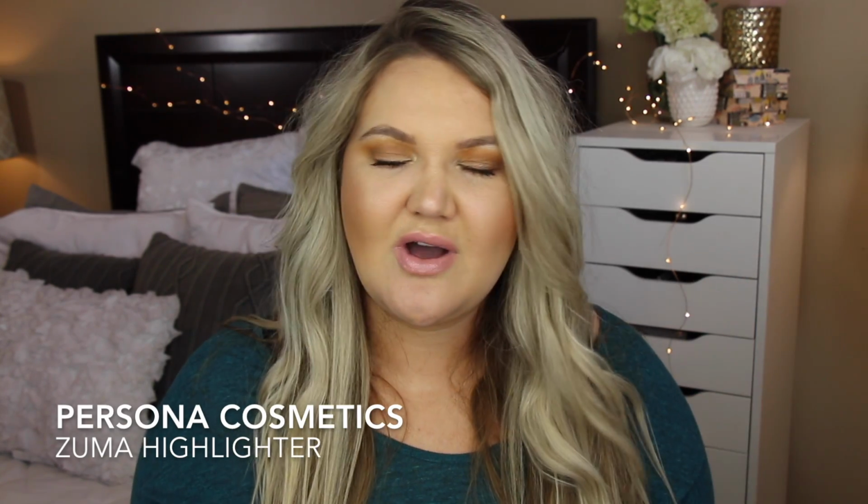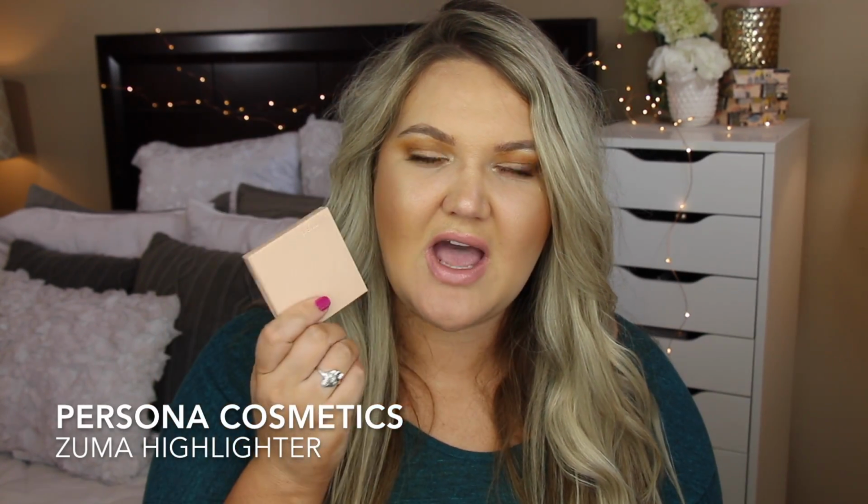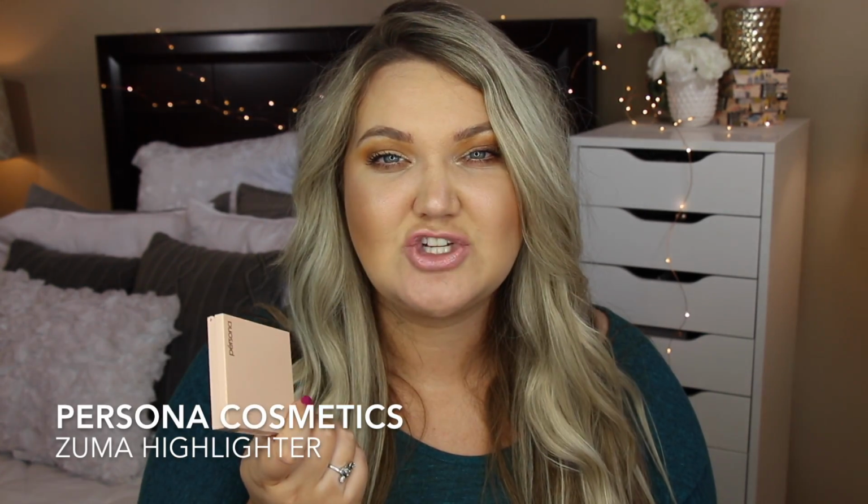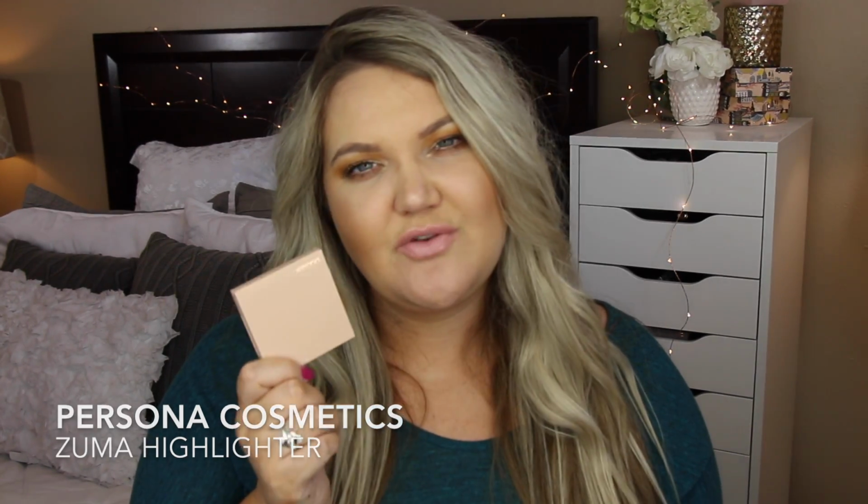I don't know how I got off on that rabbit trail, but this is a great highlighter, and if you have mature skin and any fine lines, it might accentuate those, but it's beautiful.